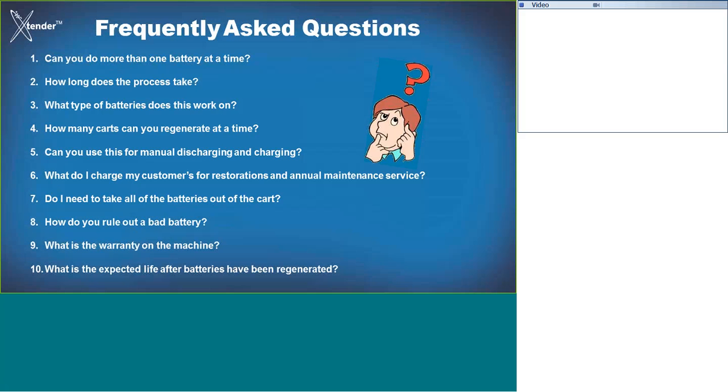Here, you should be able to see if your customer currently has batteries that last 4 years, and you perform a full restoration, you should be able to get him another 3, 4 years out of the machine. It will not fix everything, but if the condition of failure is sulfation, the machine is very capable of addressing that issue.